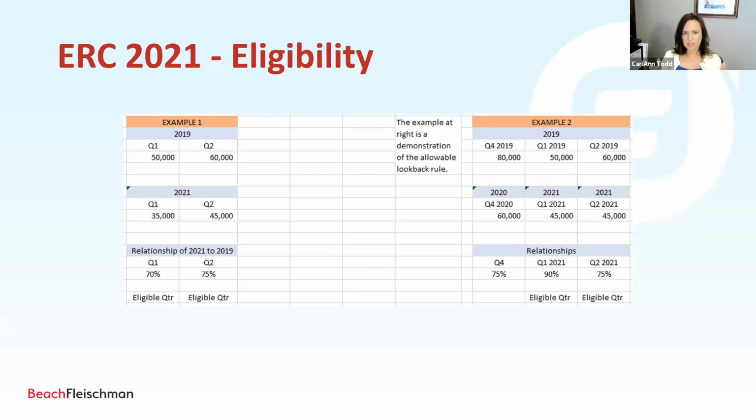So you look at each quarter individually, or you can be eligible if the quarter before is eligible. So if you think about that, if you're eligible on the gross receipts test for 1 quarter, you're going to be eligible for 2 by default. In example 1, both quarters are below 80%.